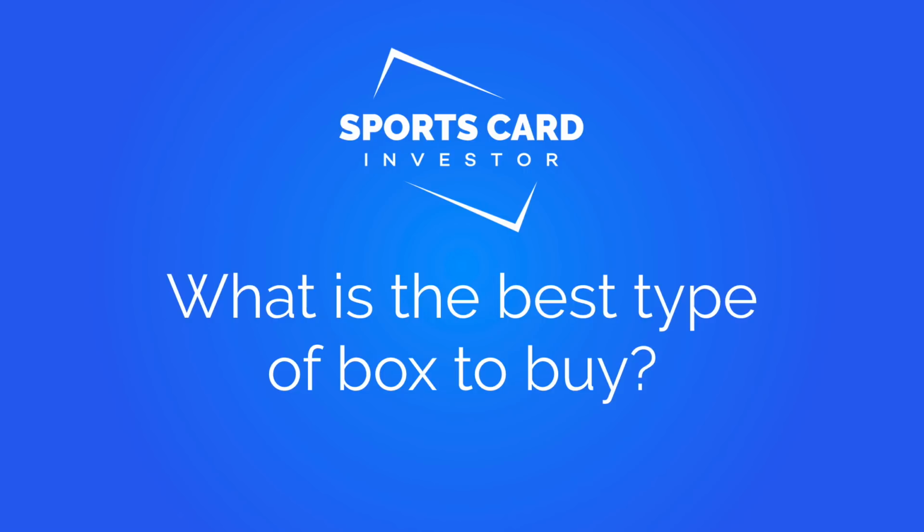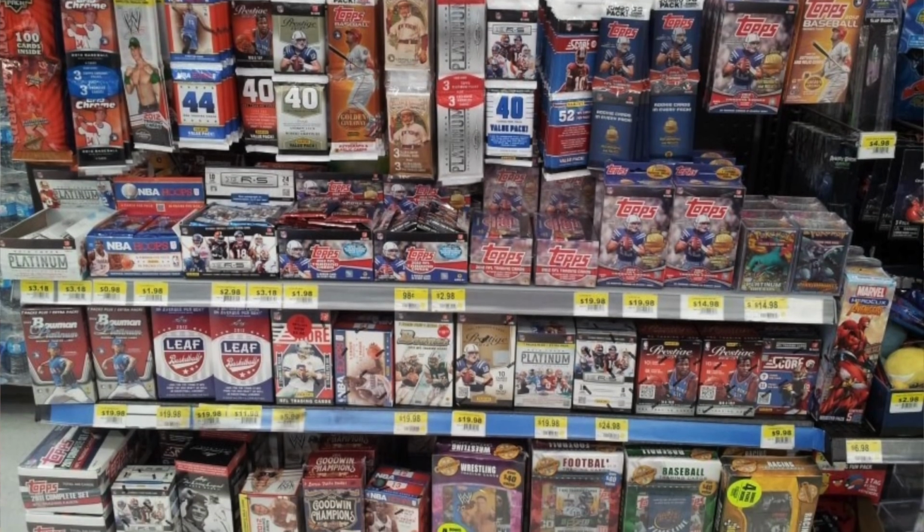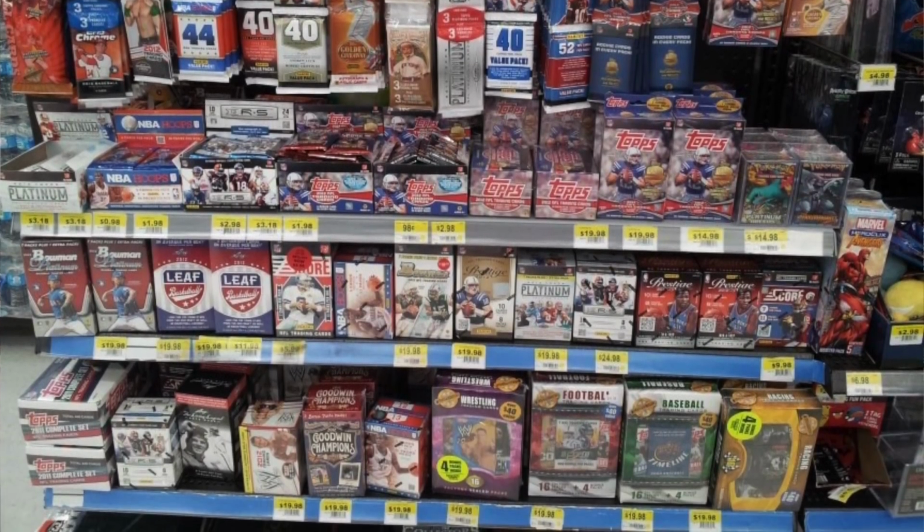Because if you start to go buy these boxes, you'll find that for a lot of products, there's different types of boxes. There's hobby boxes. There are specialty boxes like Hometown Advantage boxes in baseball that Topps puts out. There's retail boxes, blaster boxes, hanger boxes, cello boxes. If you walk into your local Walmart or Target, you'll see all of those. What is the best type of these to buy from an investment standpoint? Well, first of all, from an investment standpoint, none of these are particularly good to buy, and we'll talk about why in a minute. But if you're going to buy boxes of cards, the answer is it depends.